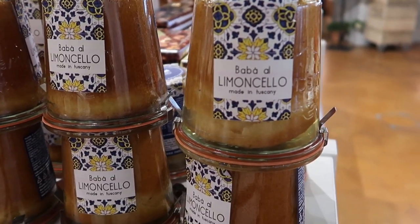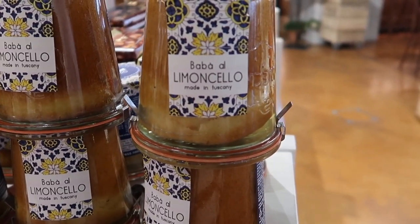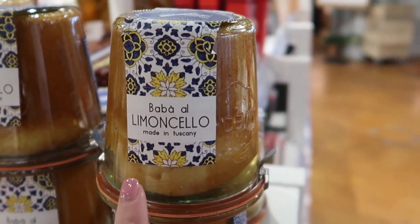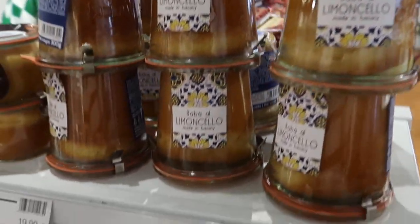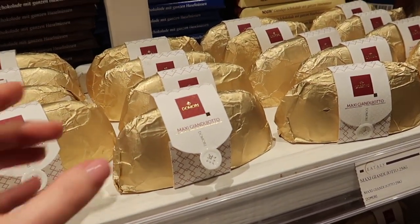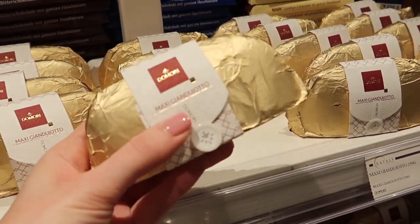This is Baba al limoncello. I love Baba with rum. I never tried the one with limoncello. I'm pretty sure it's really good. The price is €19.90. If you don't want to try gianduja spread, you can try just one candy.